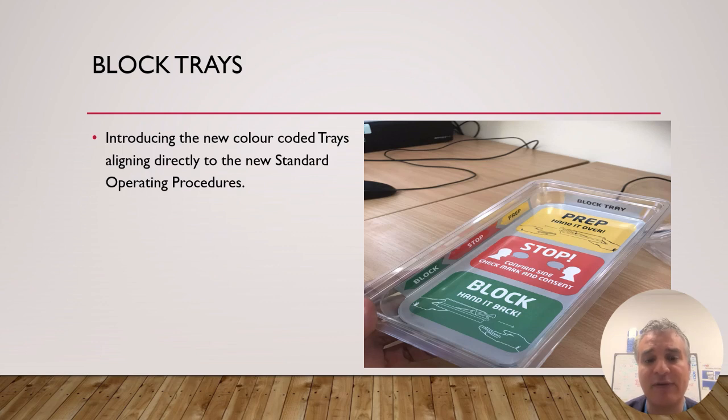This is a block tray that I worked on when we tried to launch this prep stop block 2 years ago, and it was a tool that we used to orient people about the update of the stop before you block, in order to teach everyone about the prep stop block, and we can do the same process here if needed.